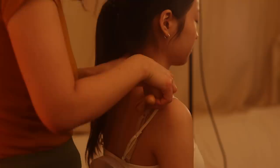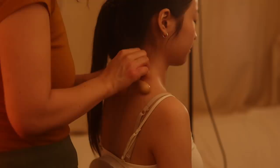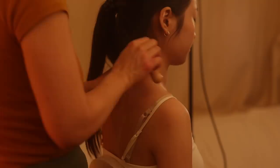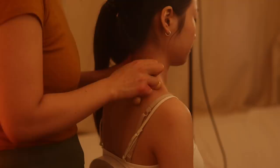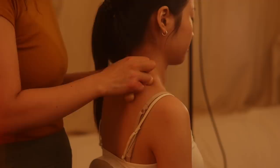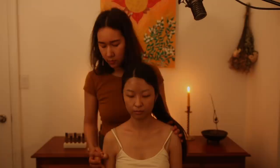Right here as well. And then again, a circular motion. And then just running down your arm, letting all that excess tension go.